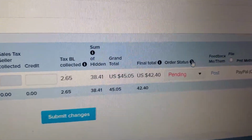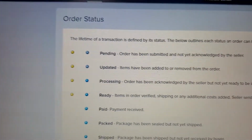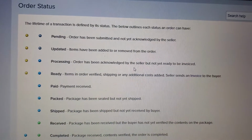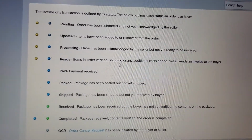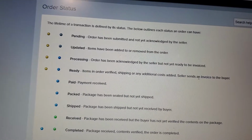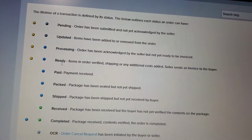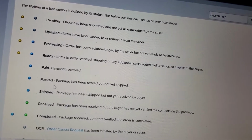Alright, so order status. Let's go back to this little link. So it was pending, but I have now acknowledged it. Processing, it's not ready to be invoiced. Ready, items in order, verified, shipping, sellers. Alright, so I'm going to need to put it in ready because I did send an invoice, and I've got to wait for them to pay now.